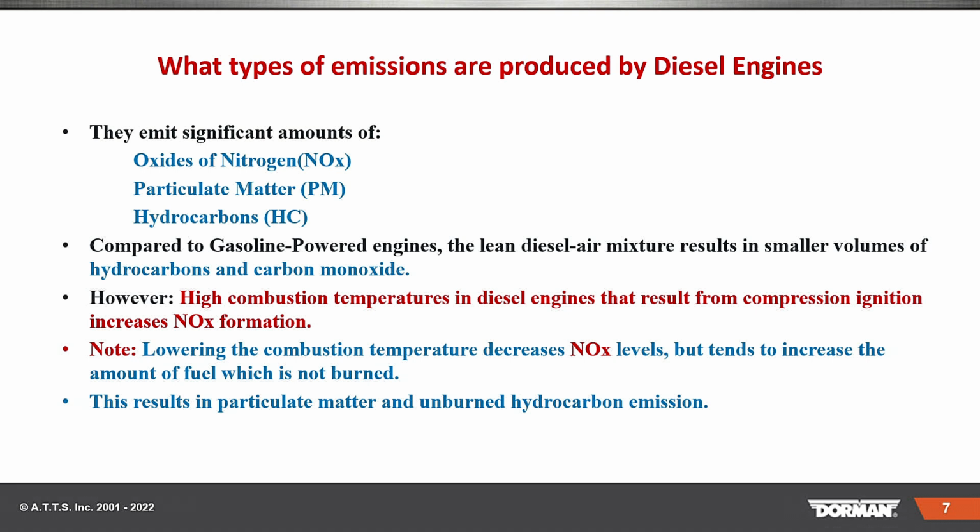Now, however, compared to gasoline-powered engines, the lean air mixture, and that's a key to why we do things a little different with the diesels, results in smaller volumes of hydrocarbons and carbon monoxide. So, as far as the diesels go, that is a benefit.